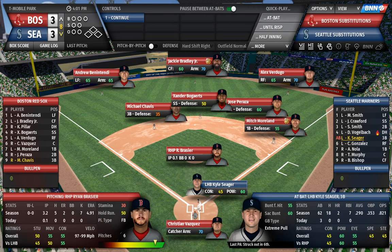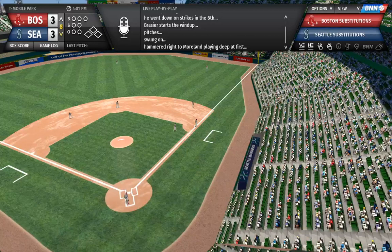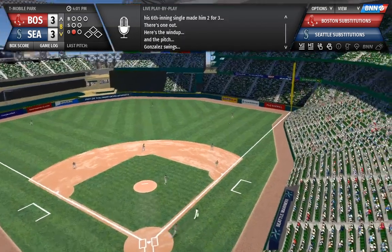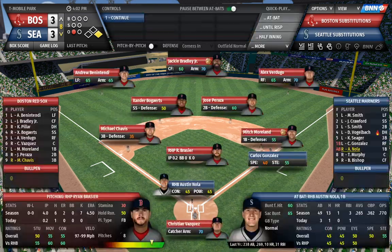Kyle Seager leading things off for Seattle here in the eighth. Ryan Brazier still in for Boston. First pitch coming into Seager. Grounded over to first base. Moreland will take it himself for out number 1. First pitch coming into Carlos Gonzalez. He's got a couple hits in this game. Make it 3. Carlos Gonzalez is having a game for the Mariners, and that'll put a runner on with 1 out. Austin Nola coming up.